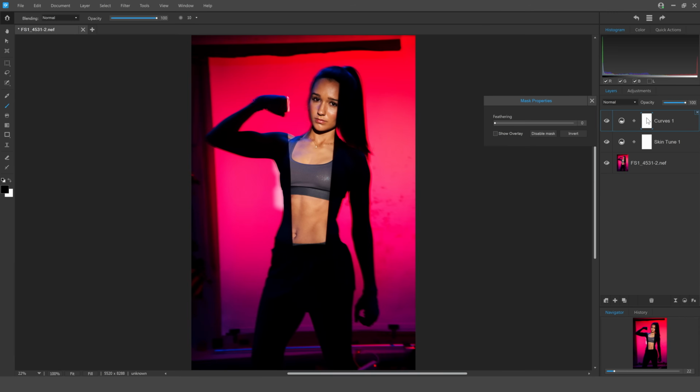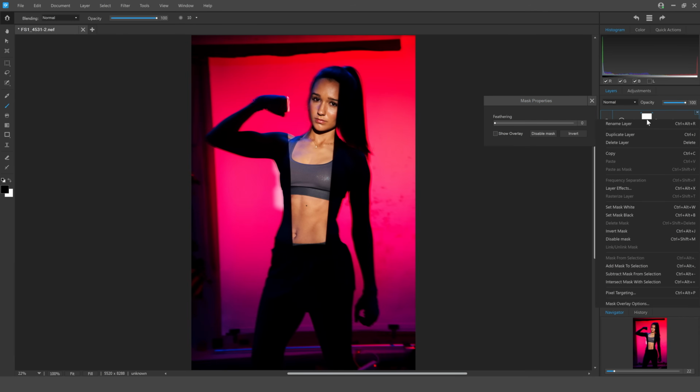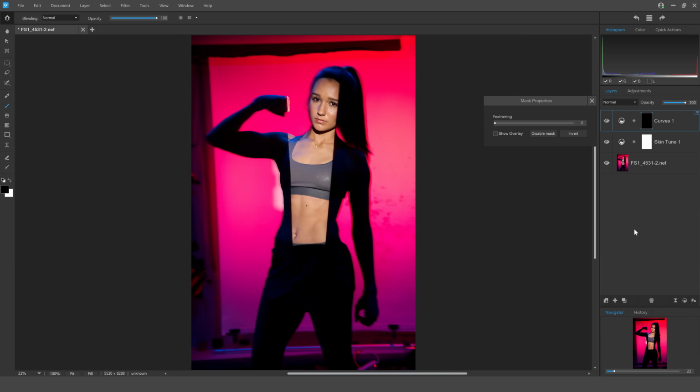So now that this is applying to the entire image, I want to remove it from the entire image and only have it show up on her abs. So I'm going to go over here to the layer mask, right click, and hit invert mask. Now everything is hidden. I'm going to come over to my brush tool, add a little bit of feathering. And now that I have a soft brush picked out, I'm going to invert my black to white, and then I'm just going to paint a little bit here on her abs, maybe even on the sports bra, just to give it a little bit more contrast, maybe even a little bit on the shoulder there.